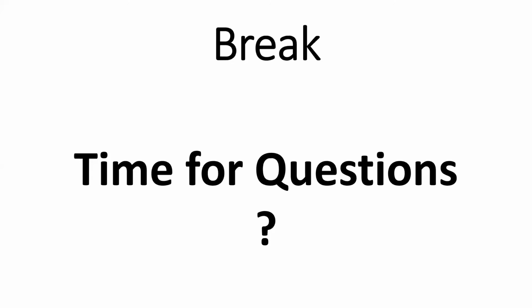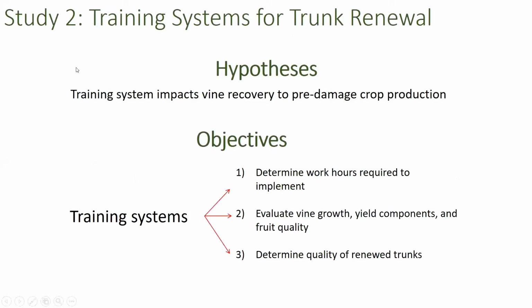All right, so let's get into study number 2, which is, I like this study a lot better. It's a lot more practical and interesting in my opinion, and we looked at training systems for trunk renewal.